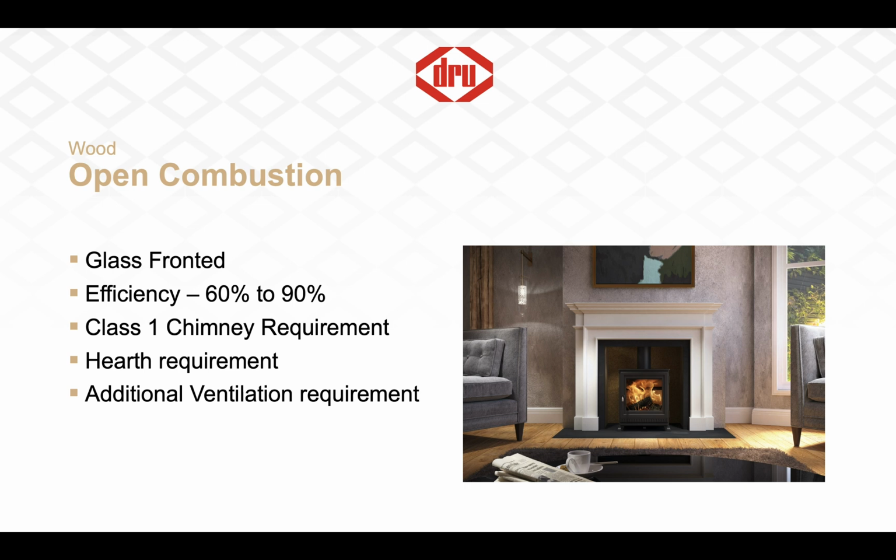Additional ventilation to the room is required because, like open gas combustion, the fire is taking combustion air from the room. The amount of free air required is covered in UK building regulations and is determined by the heat output of the appliance in kilowatts. So, appliances with a heat output above 5 kilowatts will require additional ventilation. These appliances must be DEFRA approved for use in smoke-controlled areas, and installations must have CE approval.